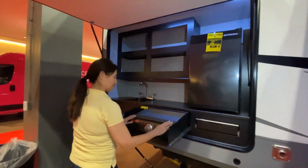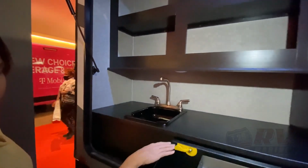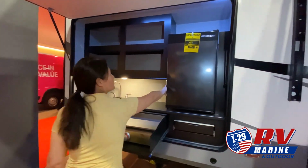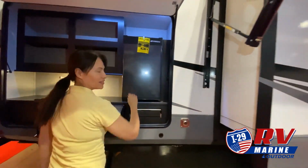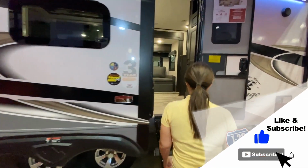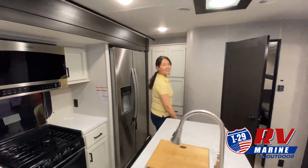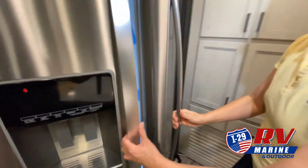We know the kind of freedom and adventure you are looking for, so we are proud to carry a large selection of new and pre-owned RVs. Our friendly and experienced sales, financing, service, and parts departments are ready to offer outstanding service at every point, from assisting while you're making your choice to ongoing maintenance and customization. At I-29 RV Marine and Outdoor, we value the opportunity to create a long-term relationship with our customers, and we do that by making sure to exceed your expectations.